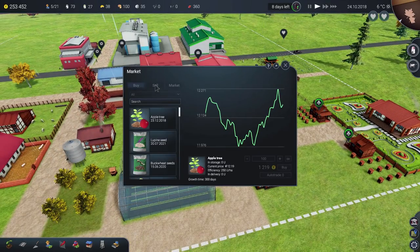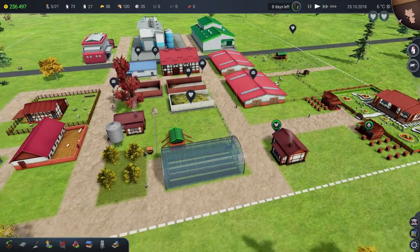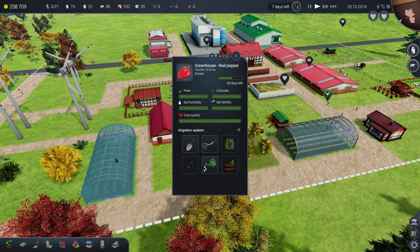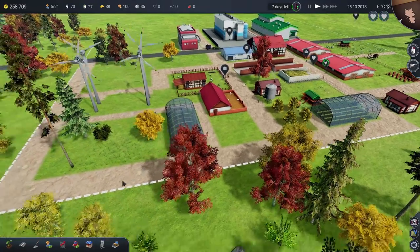Strawberries. Let's sell the strawberries. Let's see how much they go for. Let's have a look. Strawberries. Just over 5 grand. Yeah, that's okay. That's pretty good going. Yep, I'll take that. That's good. Yeah, so you get 360 strawberries or 38, whatever it was, 3,800 peppers. They take slightly longer to grow, but they were certainly more profitable. They were way more profitable.